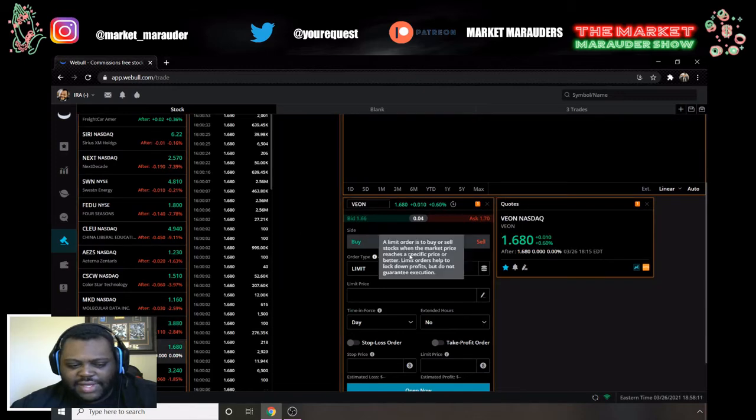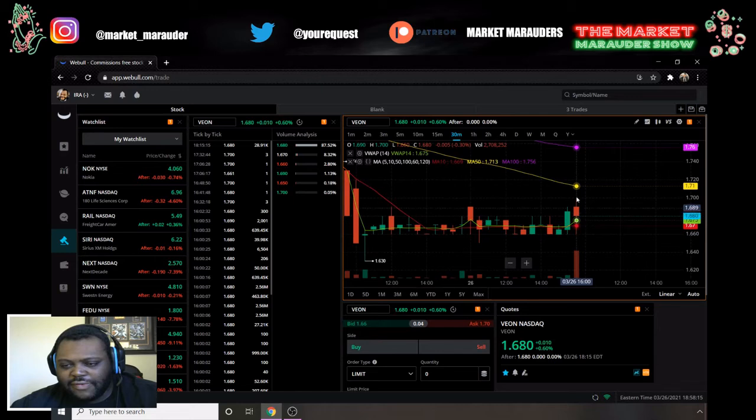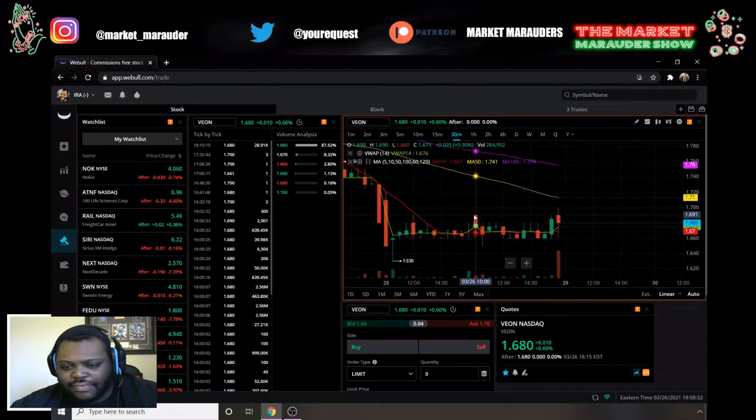Next up, we have ticker symbol VEON. They are bearish. Moving average 10 is below 50 and 100, which is the purple and yellow line. We can see VWAP is above moving average 10, so positive on that metric, but there's been a lot of oscillation. Hopefully it can shoot up for next week, ending at $1.68 for the week.